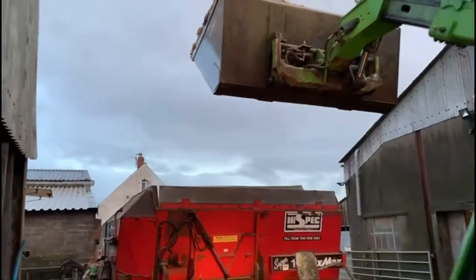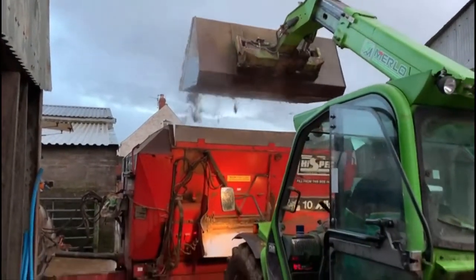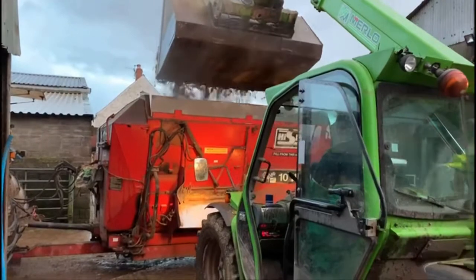Here we are feeding the cattle. This is our feeder wagon. I'm now tipping some maize in there, which will mix it out and feed it out along the feed passage.